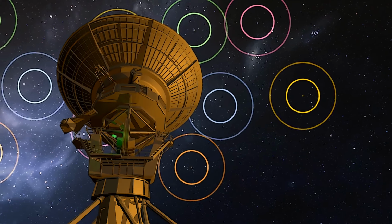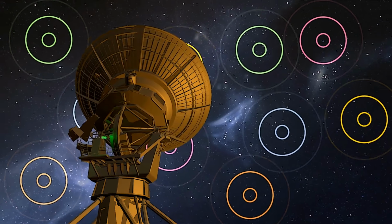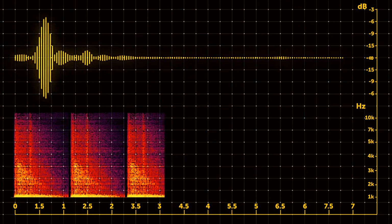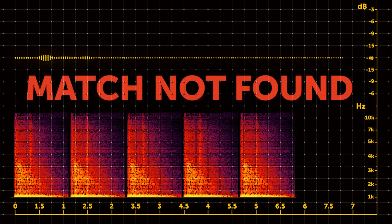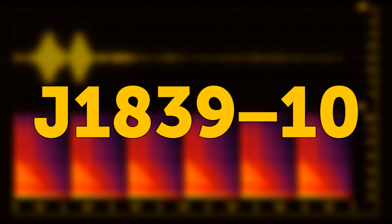Walker and his team started comparing it to all the known radio-emitting objects out there. Yet its source remains a mystery. The signals still pop up every 22 minutes on NASA screens, always ending with a frustrating "match not found" message. The scientists called it J183910.